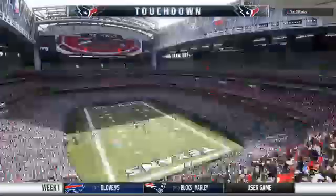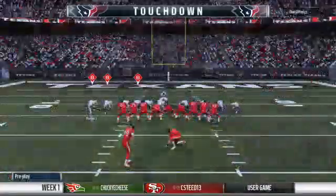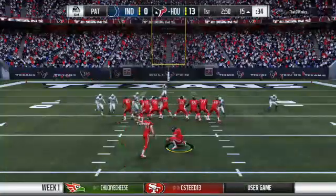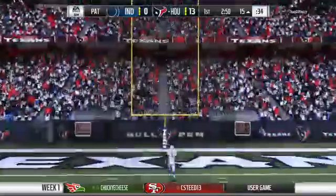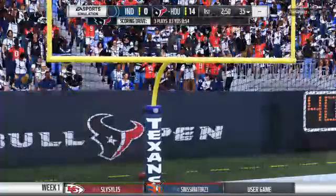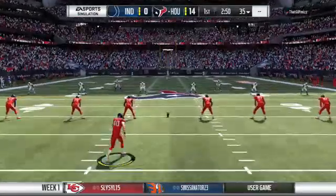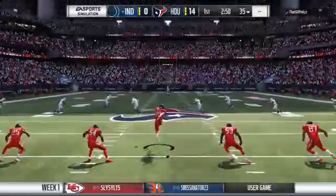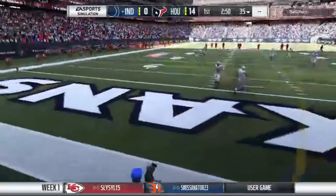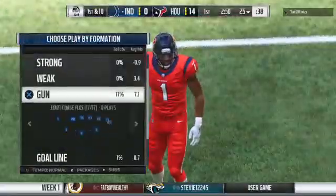Touchdown, Houston. 2 first-quarter touchdown passes now for Deshaun Watson. And the Texans will add on to their lead. Boswell good with the extra point. And that'll make the score 14-0. Boswell on now to kick this one away. And this will be a touchback as that sails over the end line.